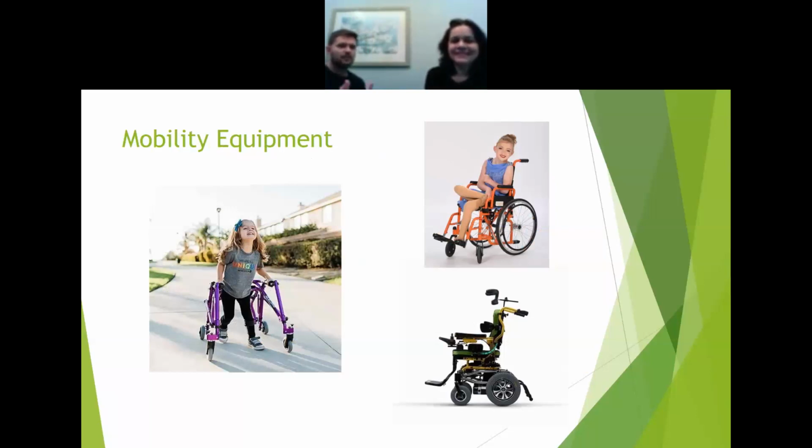All right, so let's talk about some mobility equipment. I think I've mentioned most of these before, but you know, some kiddos might need a little bit more support with walking, and so we might use something like this, like a gait trainer or a posterior walker. So they just have a little bit more support. They can use their arms. A lot of times, my kiddos with diplegia use something.